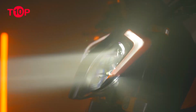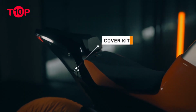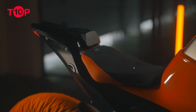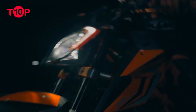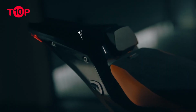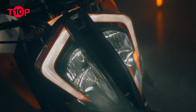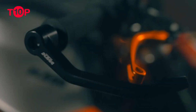$19,599. The KTM 1290 Super Duke R was designed from the outset as a naked sports bike and not a converted supersports bike. They call it the Beast, and it's easy to see why. 180 horsepower, 103 pound-feet of torque, 432 pounds weight. Unbridled insanity.